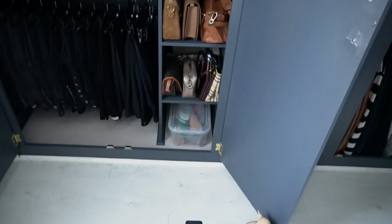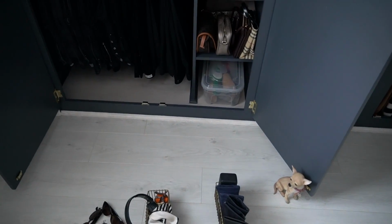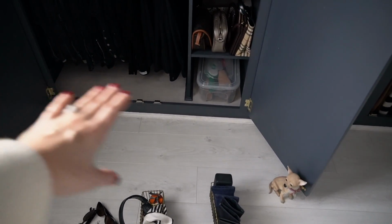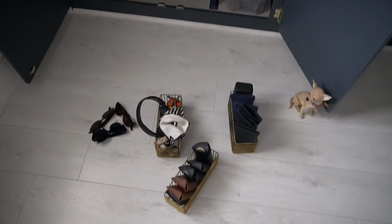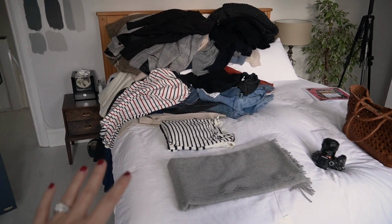Haven't figured out where I'm going to put my hats and gloves yet. They're still in the spare room. I'm thinking perhaps some sort of box, and they could go on the bottom of there maybe. Not decided. Still undecided on these. So whilst I've reached a bit of a mental blank, I'm going to start on this pile on here.